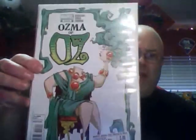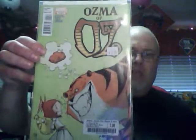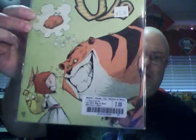So that is issue number 2. Like I said, I couldn't find number 1, and I searched and searched. Just couldn't find it in their boxes. This is issue number 3, number 4, that's a kind of interesting cover, isn't it? Where she meets, I guess, I don't know. That looks like a tiger and not a lion. So I'll have to read through the story and see what we got here.